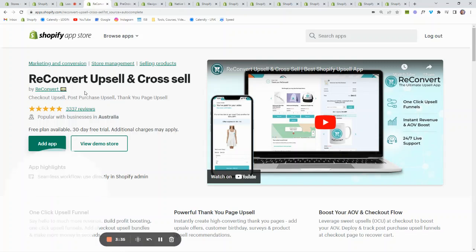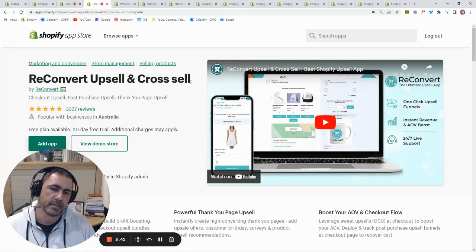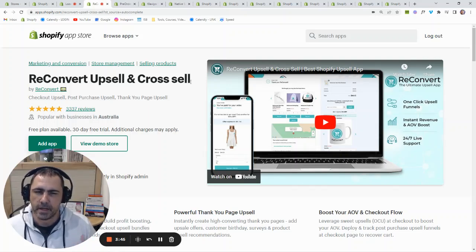Now, the next app. Loox Reviews has actually implemented something similar to this, I believe, but I've never tested it, so I don't really want to talk about it until I've actually tested it. But this one's called Reconvert, Upsell and Cross Sell. There are a lot of upsells that are annoying: before someone even pays, it'll pop up, grab this, grab this, grab that sort of thing.